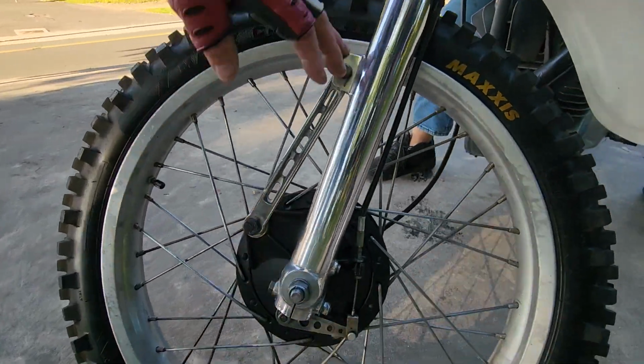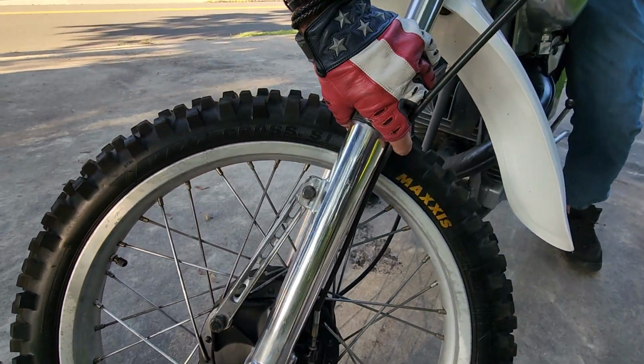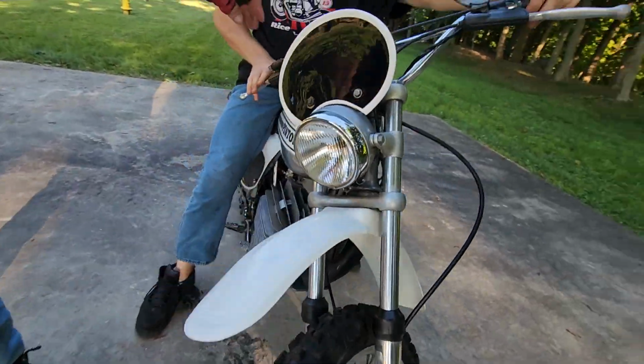Look at the finish on these Cherry forks. The chrome's in mint shape. The rubbers have been replaced. The spokes are all in good condition. This is a bike that has been well cared for since new. It's got the original chrome handlebars.